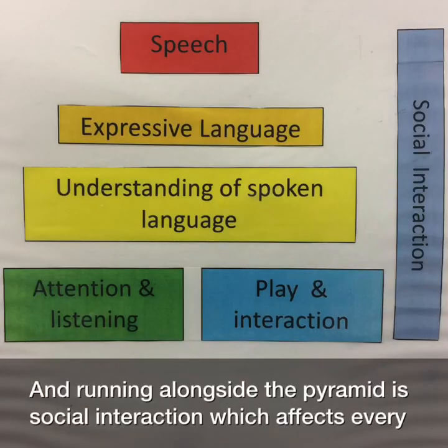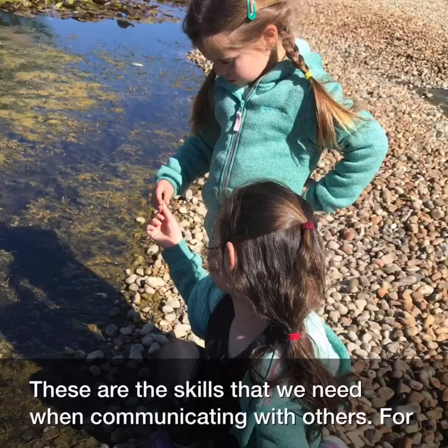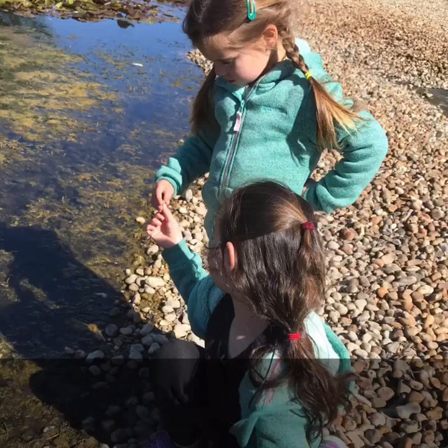And running alongside the pyramid is social interaction, which affects every level. These are the skills that we need when communicating with others. For example, turn-taking, eye contact, and showing interest in other people.